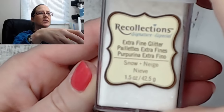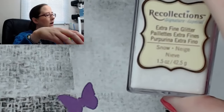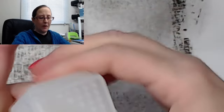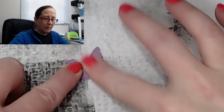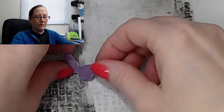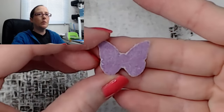And now we're going to do the Recollections, which was the extra fine glitter in Snow. So unlike the Star, what did I say? Stardust Stickles, this is a very flat white. It's not a very iridescent white. It's very flat. One side opens up the whole thing, and the other side is like a salt shaker. And I'm just going to use the salt shaker and shake it until it looks pretty well covered. And then I'm going to burnish it in with my finger. And then you get that nice shiny look. This one would be perfect for snow.